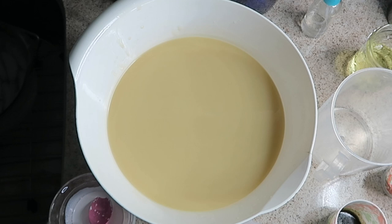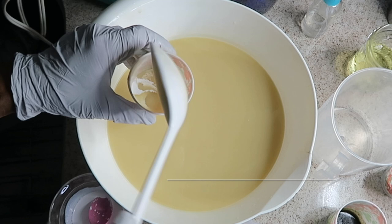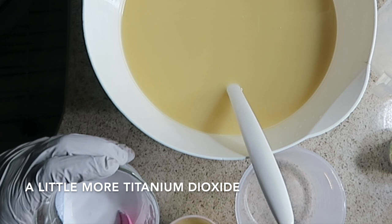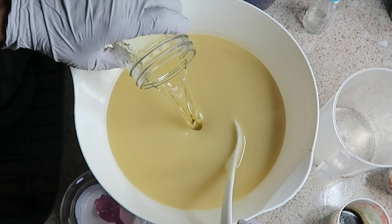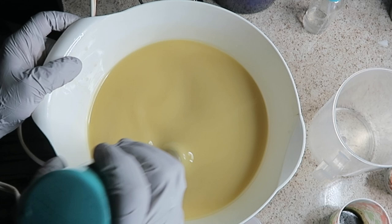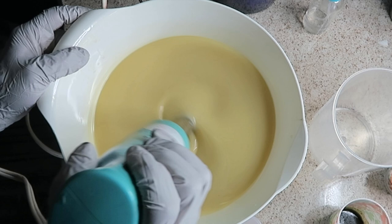So the first thing I'm going to do is add a little bit more because I want that to not be colored by the fragrance. So let's put that aside. The rest of the batter is going to have the fragrance. So this is the Palo Santo fragrance oil that I talked about in the beginning.